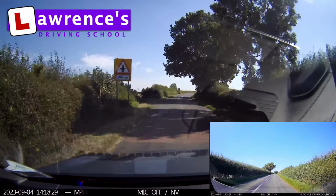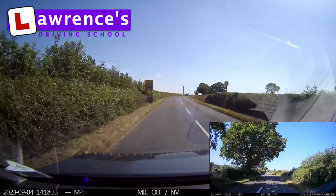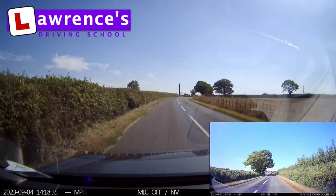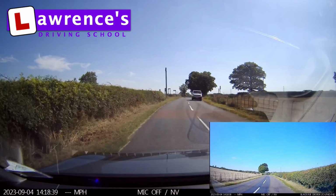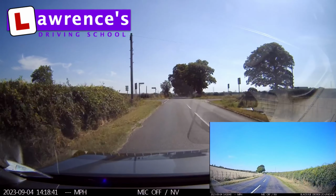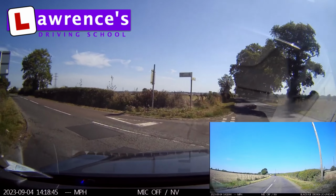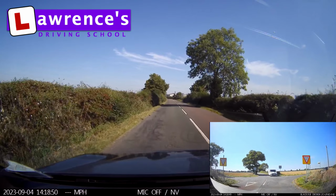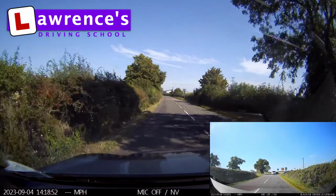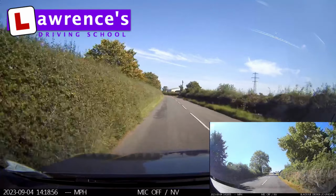Up here are very notoriously dangerous crossroads. We've got to be careful here. Many an accident on this crossroads. So looks like the candidate's turning left here, so it's mirror checking, and off we go into this road. Remember, it's slowed down to 40 here as well. We saw the signs there, so all this is 40 until we come back into the national speed limit.